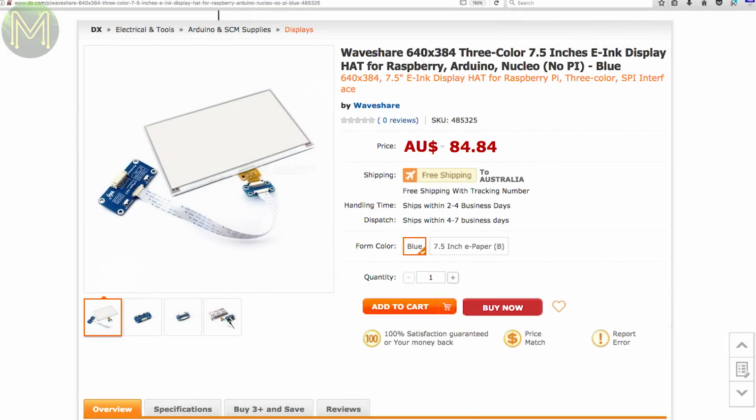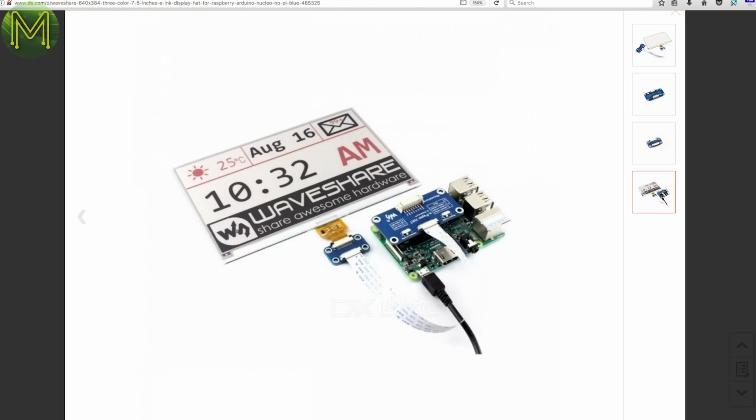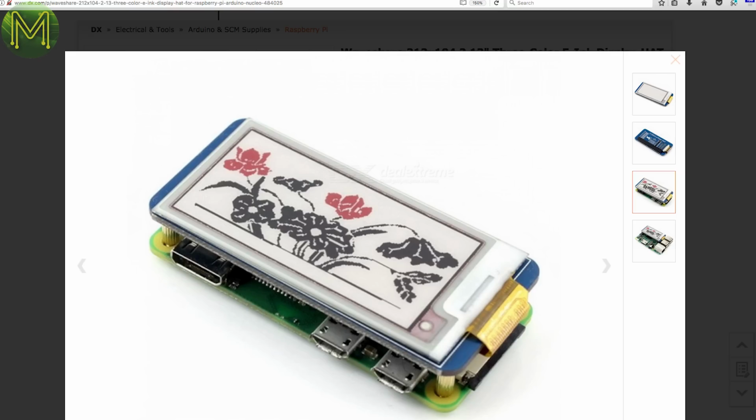Over at DX they have a couple of e-ink displays. This one is a 7.5 inch 3-color 640 by 384 pixel display. And this one is a smaller 2.13 inch display at 212 by 104 resolution.